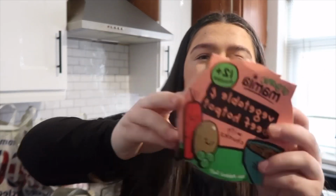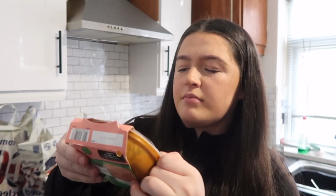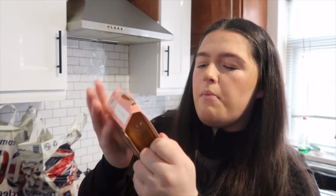So I got a meal from Aldi. This is the Mamma Mia thing. It's vegetable beef hot pot with chunks. Anyway, it's 12 plus, but I've been giving him 12 plus foods because he has finger foods.